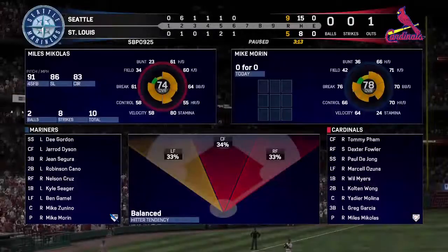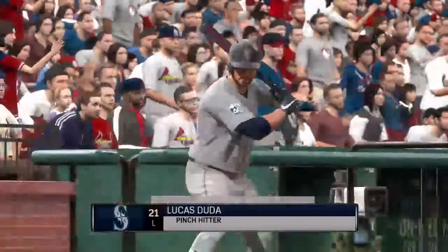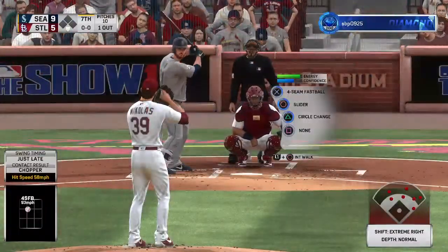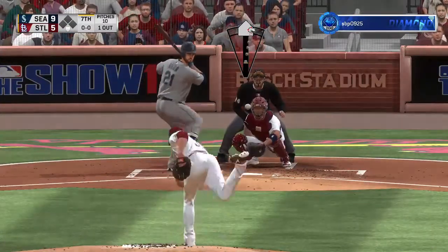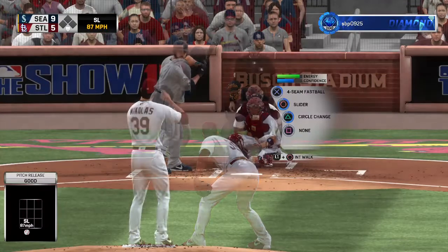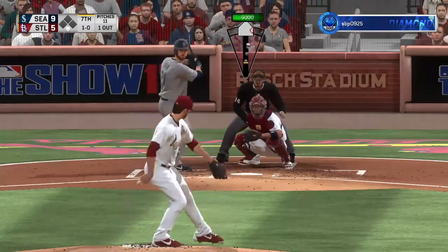Digging in, Mike Morin. He's newly entered into the ballgame. Lucas Duda will move into the on-deck circle now to try to get something started here with one gone in the inning. And a ball, 1-0. And he's looking to get it going. Off to a bit of a slow start this year.